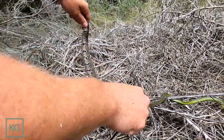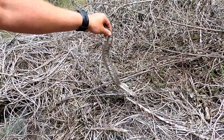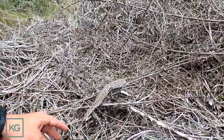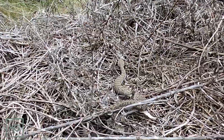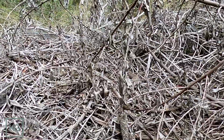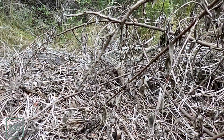Look at this camouflage. Look at how they're going to disappear now. Boomslang will be off quickly. Look at the speed of this boomslang. There he goes. Wow. Gone. Look at the puff adder. Much slower moving. But look at the camouflage. Look at that snake blending in. You will not see that snake if it wasn't moving. Designed for undergrowth hunting.